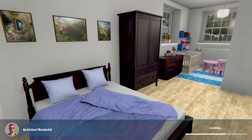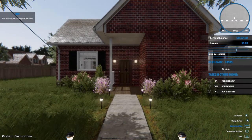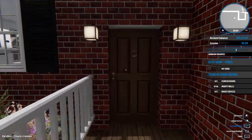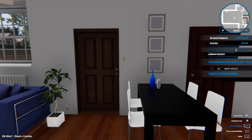Shows you a picture of the room before. Cool, nice house. I like the landscaping. That's pretty. Nice tree. All right. Let's go in and see what we need to do. Nice house.